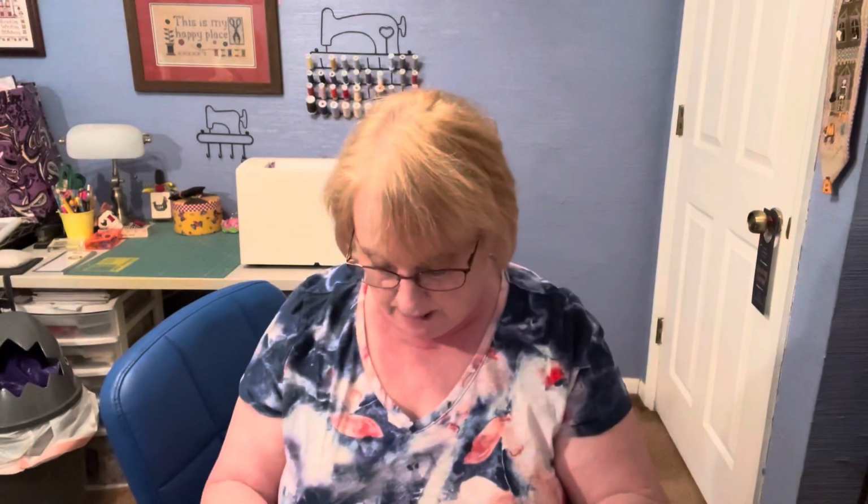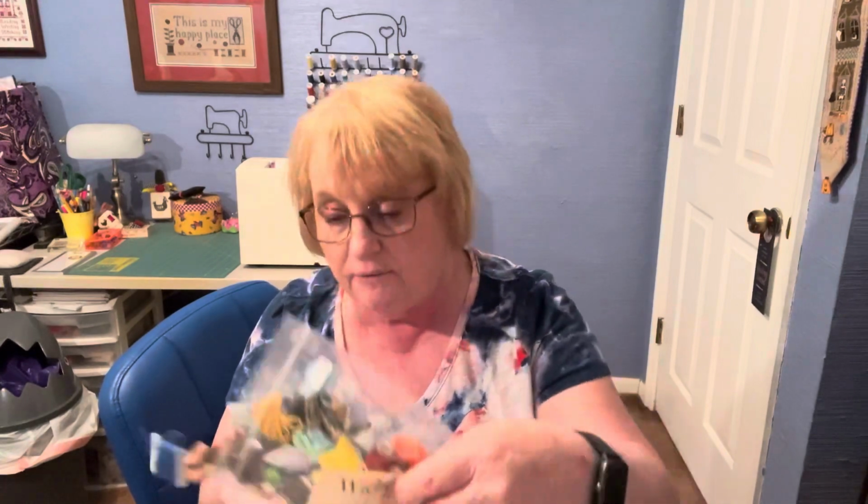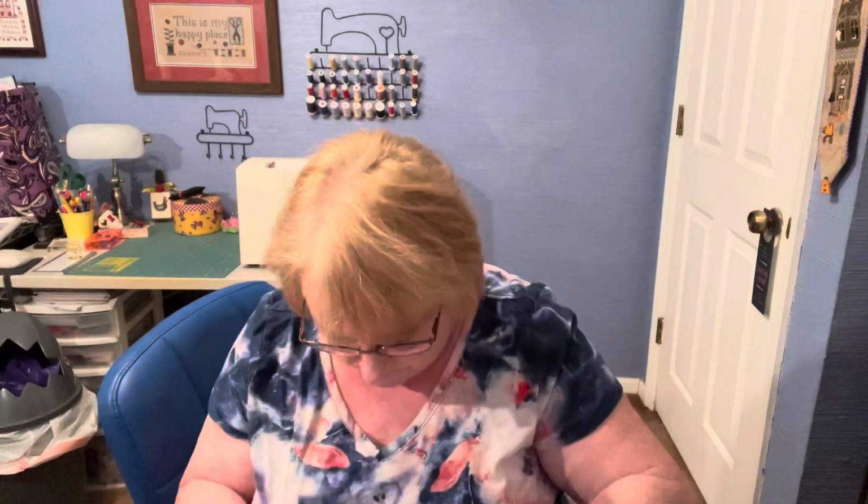All right, then next, I did yet another, this was a Satsuma Street. And this one is in my first project bag. I think it's my first project bag. Yeah, this was my first project bag. Hang on, gotta get all my floss out.